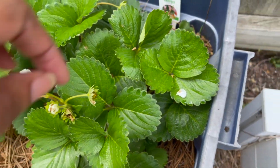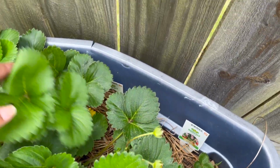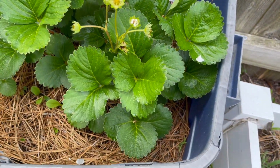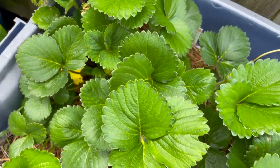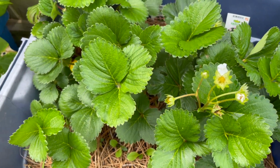Don't have any on there at the minute. Yes, I do. I have one. Let's see. These lizards are always in here eating them up. I bought a mesh to put over it so I can get them this year. Last year they bit off every one. Every time one grew, they bit off of it. But these are the strawberries.